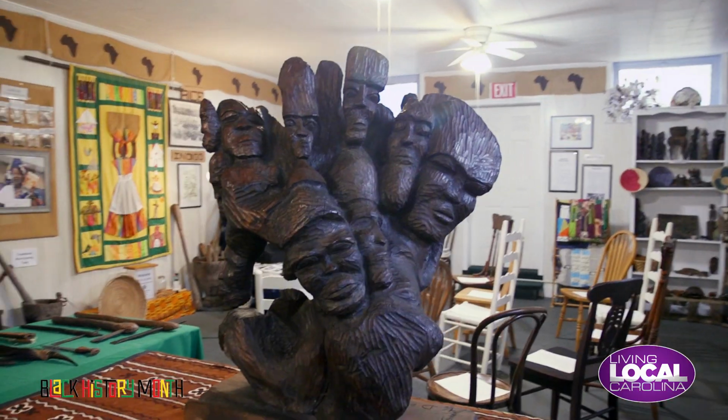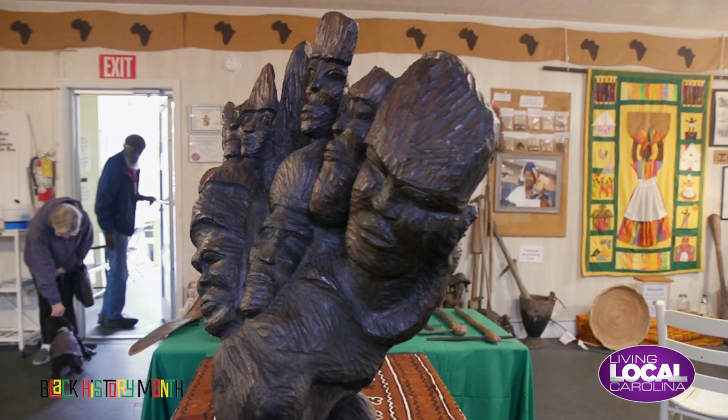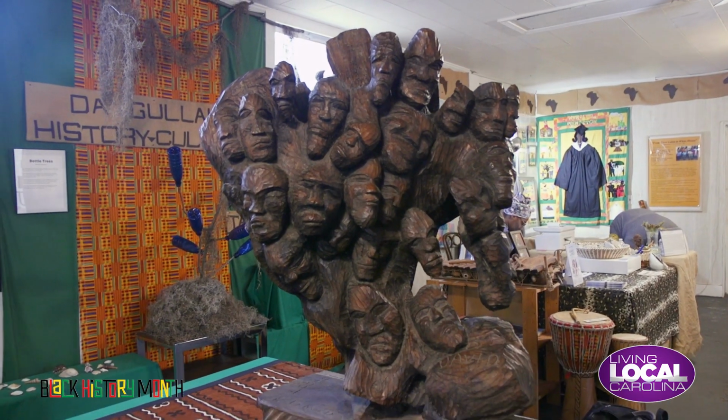In this beautiful piece, this beautiful artwork, tell me about this Out of Many One People. This is something that my parents found when they were living in Pennsylvania. And they found it in a flea market, and if you go around it, the artist made it in the shape of the African continent. So it's a very special piece, and we just like people to see it.